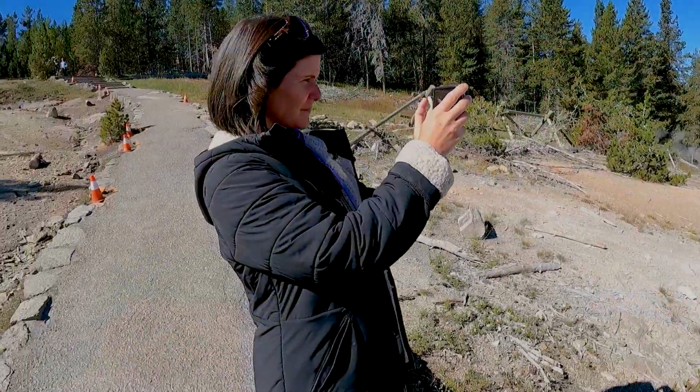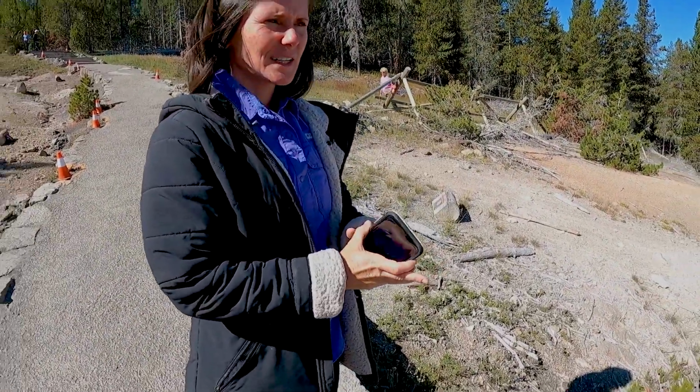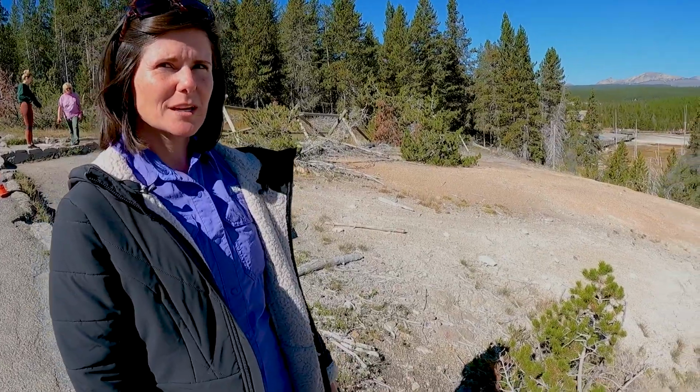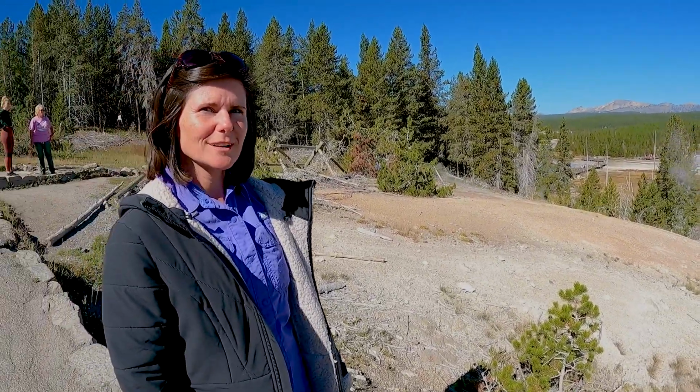What is particularly important about this one? This is the hottest, most acidic, and most dynamic basin in the national park. Okay.